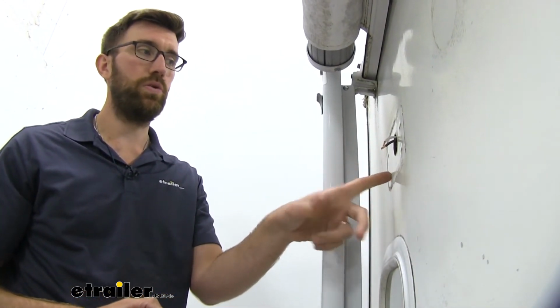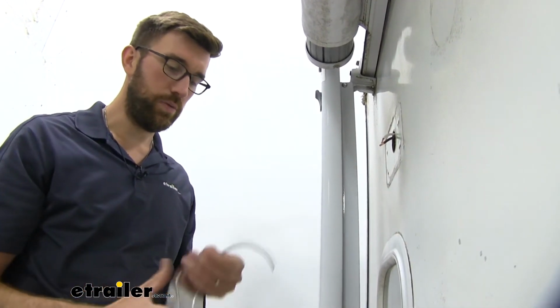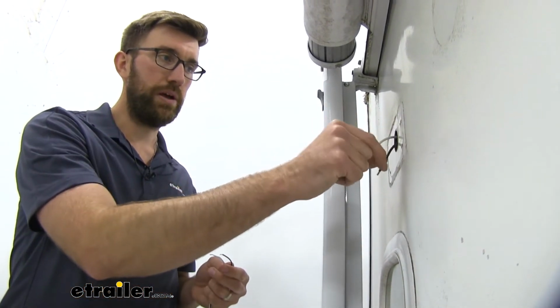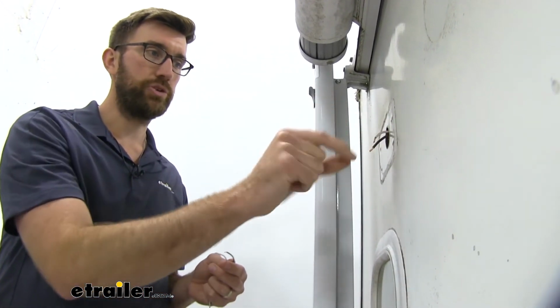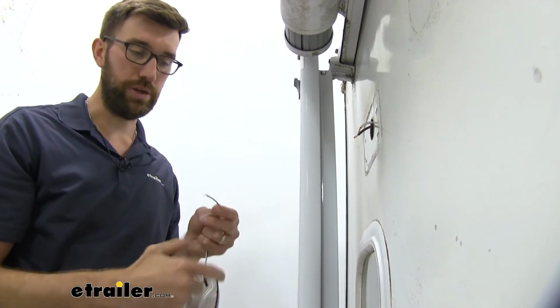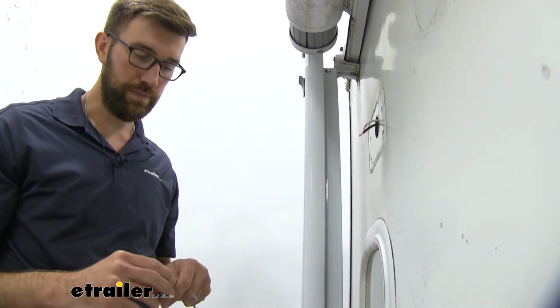And we just had an old amber rectangular, kind of a larger style light there. And we're going to replace it with this one. And I've got my wires stripped out that were running from the inside of my trailer, and I've confirmed that my black wire is my power, my white's my ground, so it'll match up perfectly with this. And I'm going to connect them with some butt connectors.